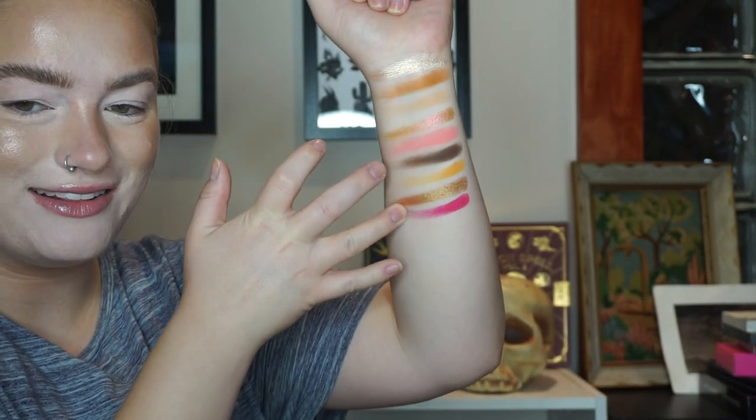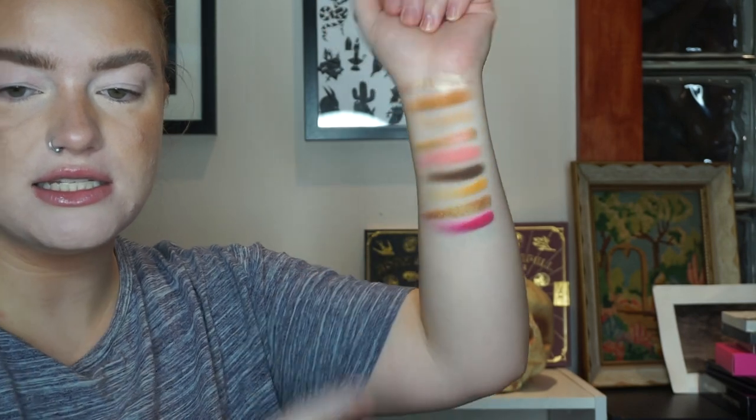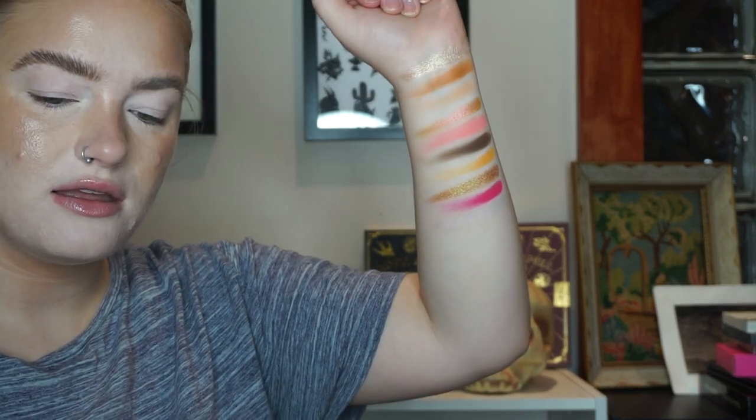Really sparkly, super pretty. Then we have the shade Passionate. Look at that bright matte pink. My favorite. Then we have Free, which looks like a white in the pan, but it's an iridescent, like, pink. It looks like it has a blueness to it, but I think that's just what it looks like because it has, like, a whitish base, you know?